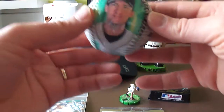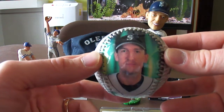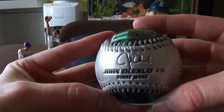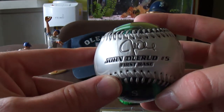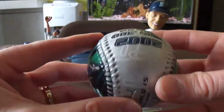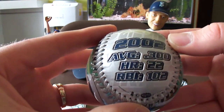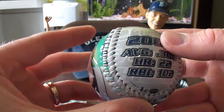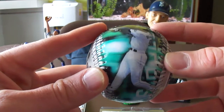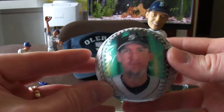And the last ball I have on display is pretty cool. It's another plastic pleather display ball. It's super shiny. It's got a real good gloss to it. Stamped and embossed onto the ball is his autograph, John Olerud, number 5, first base. And again, this is another 2001 commemorative ball. It says 2002 on it. Talking about his batting average of .300, 22 home runs, and 102 RBIs. But just a really cool ball, really sharp to have. I had seen this just going through a Google search, and then when I saw it pop up on the internet for purchase, I was pretty excited about that.